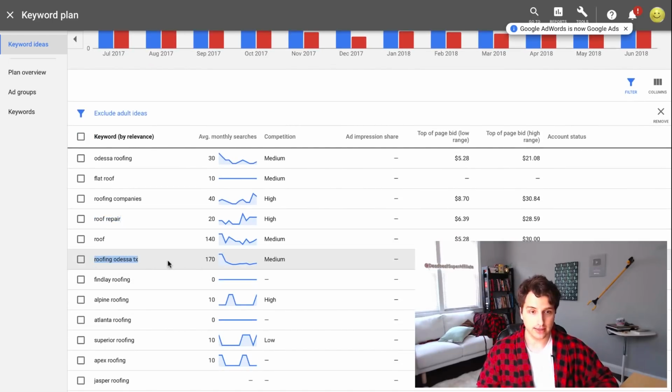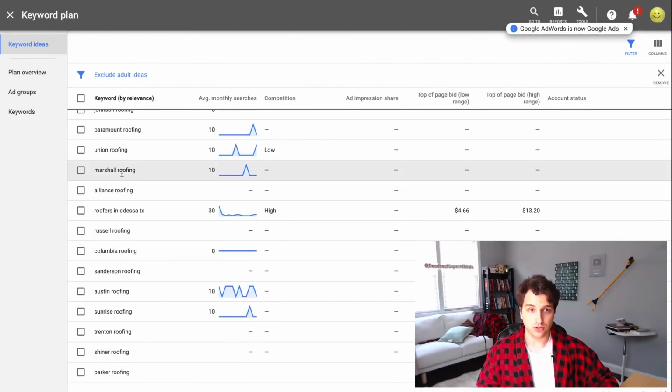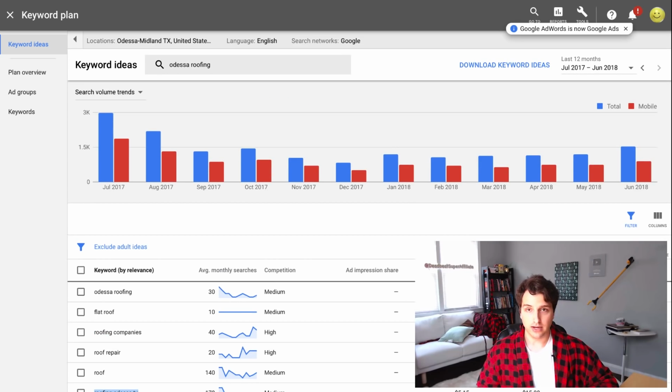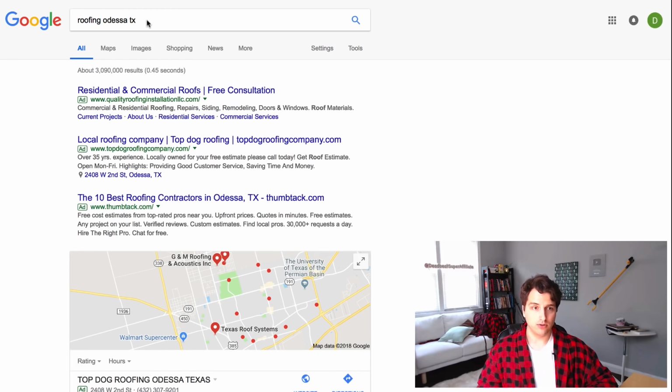So let's take a look at that keyword. All right, we got a bunch of them. There's a lot of small ones. These smaller ones are a lot easier to rank for. All right, so we got that. Now let's flip over to here, type that in, bam, roofing, Odessa, Texas.